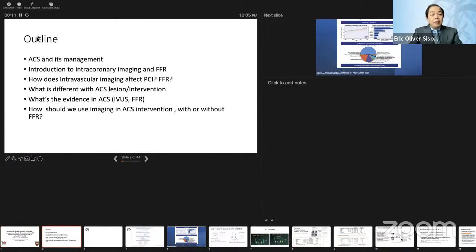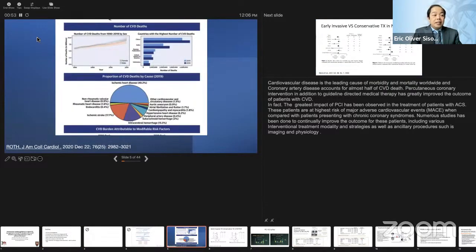For my lecture, I'll be talking about the use of intracoronary imaging and FFR in the percutaneous management of ACS. This is the outline of my lecture. We'll talk a little about the basics of intracoronary imaging and FFR, and particularly discuss how these modalities affect PCI, particularly in ACS intervention, and look at some of the evidence in terms of its usefulness. And at the end, we'll have a practical application for the use of imaging as well as FFR in the management of ACS.